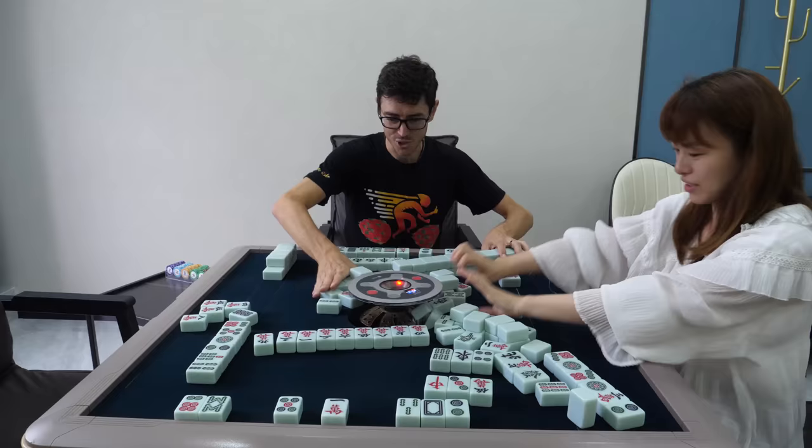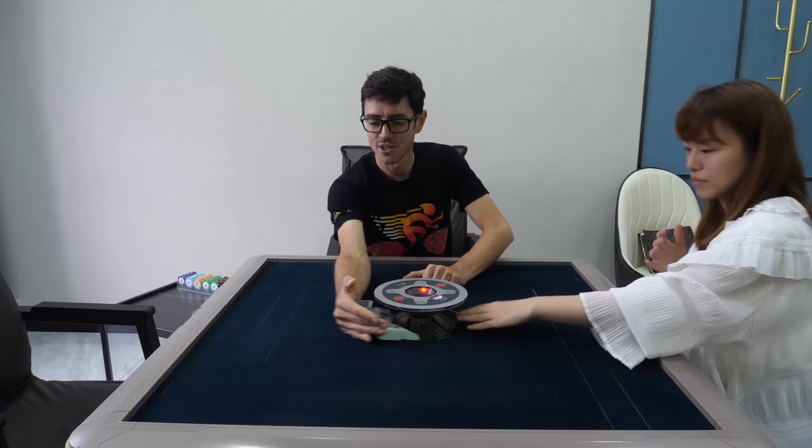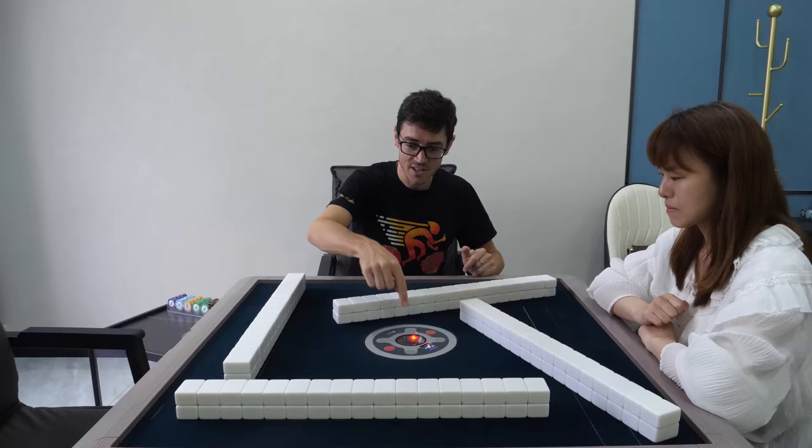Maybe put all of them in and shuffle them again. No, it has already shuffled them for you. Remember, there are two decks in the table. Yes. The next one is ready. That's amazing. Okay, so here's how to do it. You angle these, and then we roll dice to see how to draw.